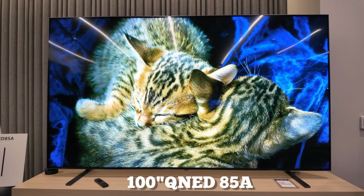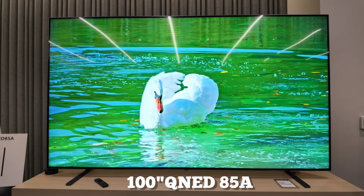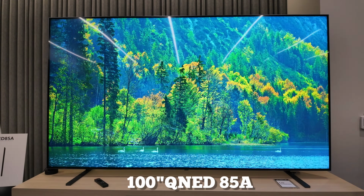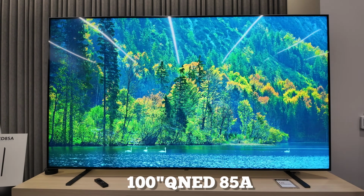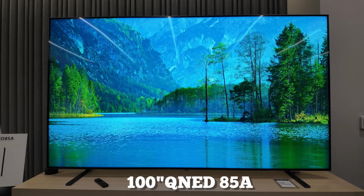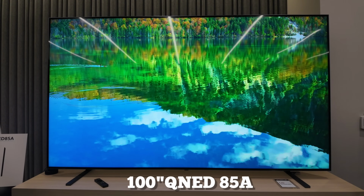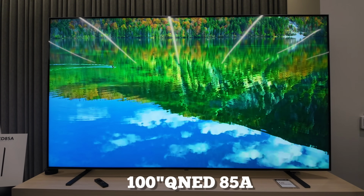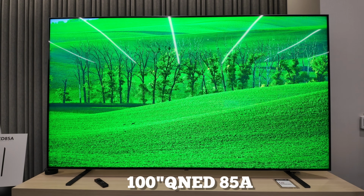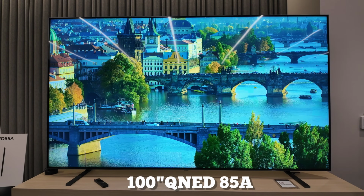As we look at the LG QNED 100-inch 85A. Now, I loved last year's QNED 89. This TV is much more feature-packed. We'll spend more time on this TV when we cover the C5, B5, and we'll cover the QNED again. Very important for LG not just to have OLEDs as their primary focus, as the mini LED market is on fire right now, especially with size. So I'm glad to see them reinvest in a QNED.